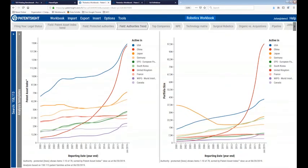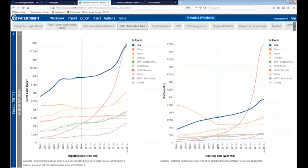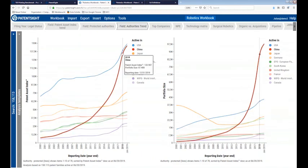Now let's take a look at the portfolio size, the number of patents. Well, this was the patent value. Let's look at actual patent families. And now we're seeing that China has by far the most patent families protected. This is something we saw already in the map, but this shows it in our line chart. If you compare the two sides, value-wise, the US is still number one as of right now. It looks like the Chinese will pass them as well.